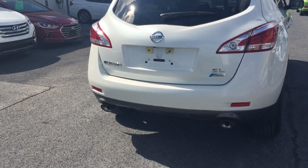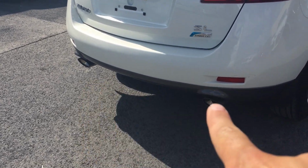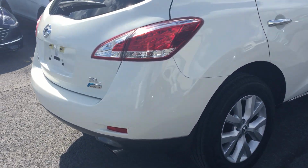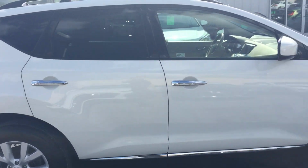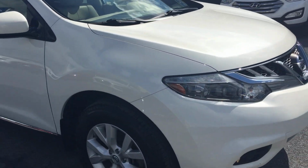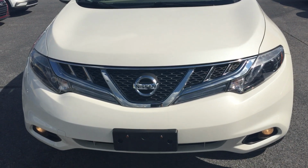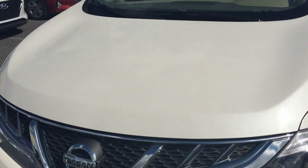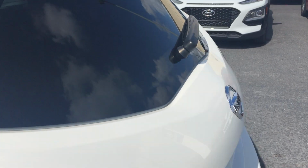So I'll point out some features. Like I said, it's SL, it's all-wheel drive. You've got the dual exhaust tips, nice little sporty look to it. Got alloy wheels, push button start, proximity key, tons of standard features which I'm going to show you very shortly. You got the fog lights, nice beefy Nissan grille, hood's in nice shape, glass is in nice shape, panoramic sunroof, wall-to-wall sunroof, always cool.